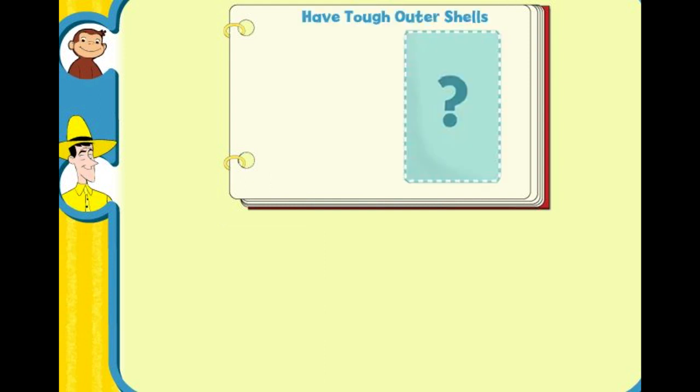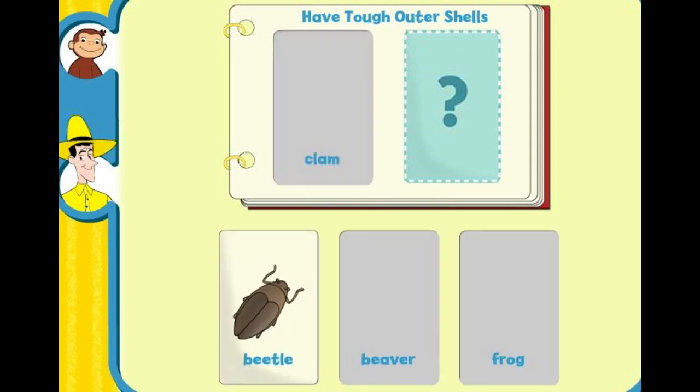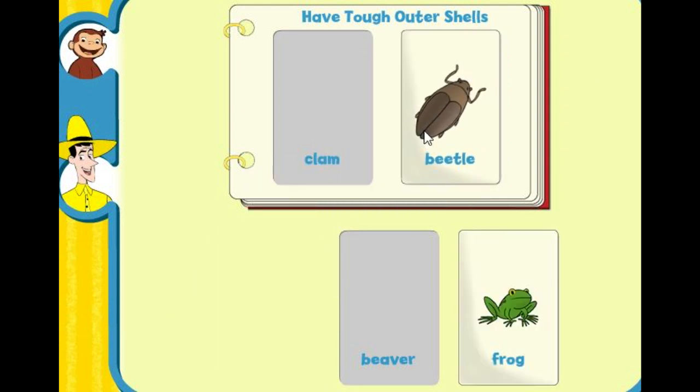Which of these animals also has a tough outer shell? Here's a clam. A beetle. That's right. A clam and a beetle both have tough outer shells.